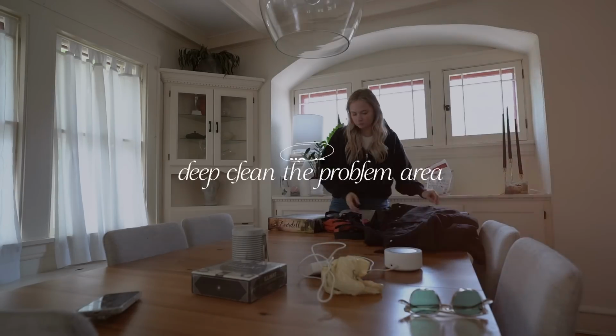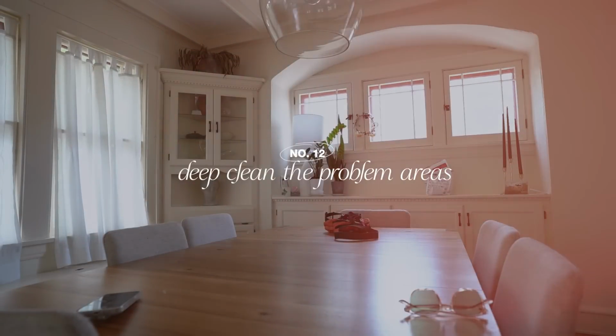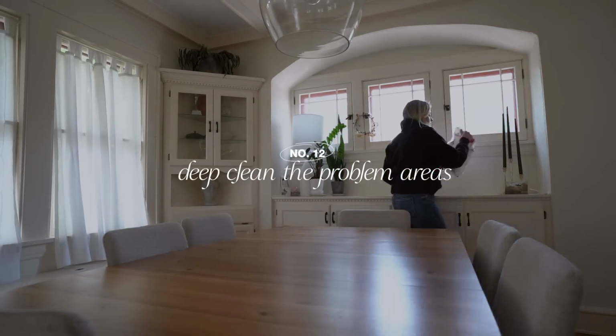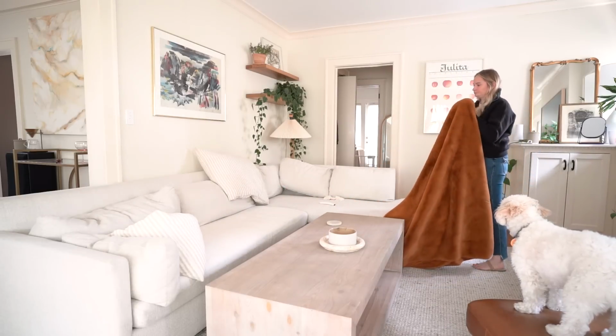A 12th tip is to do a deep clean of your refrigerator or wherever that spot is in your home that often just feels gross. I personally think that when I open up the refrigerator and it's streamlined and sparkly clean, I feel so luxurious, because let's be real, most of the time in my house, it's not that way. But this same principle can be applied to other spots in your home that feel a little bit more grimy.